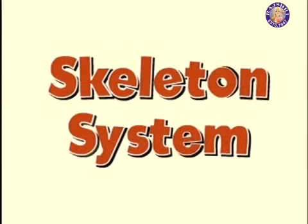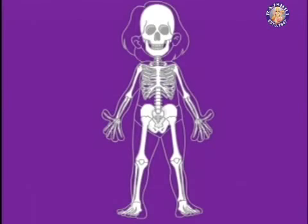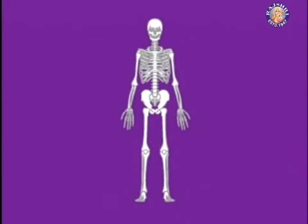The skeleton system. Everyone has a skeleton. It's what makes you the shape you are. This is made up of lots and lots of bones. An amazing 206. Half of these are in the hands and the feet.